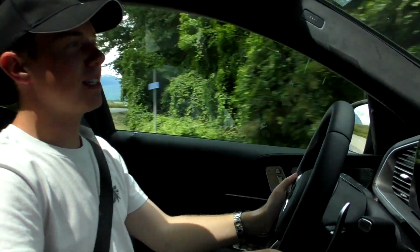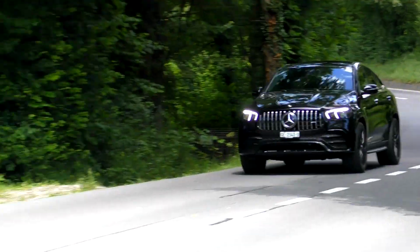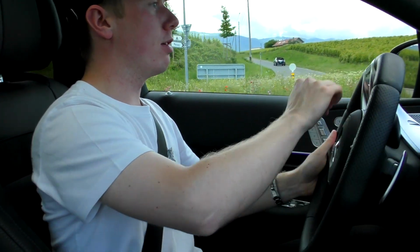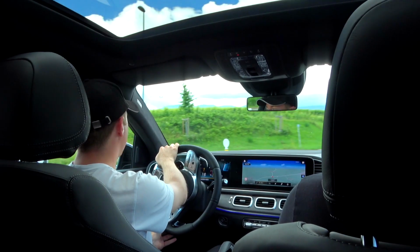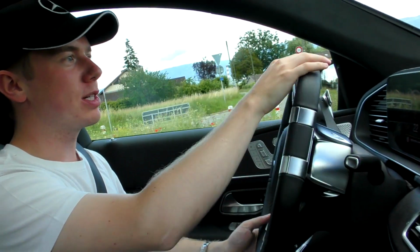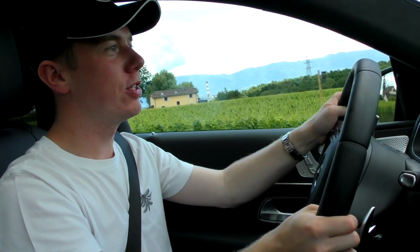So we have a 3-liter V6 bi-turbo engine, provided also with the EQ Boost as well. That helps the car with the electric mode, the electric power, getting quicker and faster for the response as well. So that's also quite a good help for the car. Actually, this 3-liter V6 provides 435 horsepower for 520 Newton meters of torque, which is really a lot.